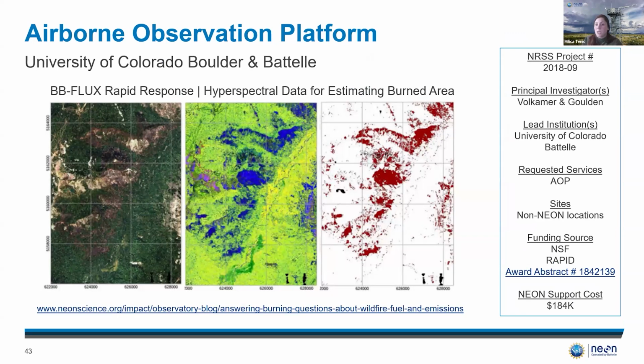And then the final project I will talk about is an example of the use of our Airborne Observation Platform, or our AOP. So this project was in collaboration with another NSF-supported project called BB Flux, standing for Biomass Burning Flux Measurements of Trace Gases and Aerosols, and was the subject of an NSF Rapid Award in 2018. For this project, NEON flew the AOP over 4 burn scars in the western United States shortly after wildfires occurred. We did a blog post on these efforts, which can be seen here. And then the support costs for this project were about $184,000.